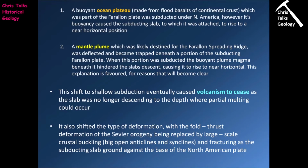Now, this is a bit of a problem because the Farallon plate wants to go down into the mantle. It essentially wants to subduct, but this buoyant oceanic plateau is going to counteract that. So it's going to want to pull the subducting slab upwards. And so if you had a large enough oceanic plateau that was buoyant enough, it would be sufficient to pull the Farallon plate into a shallower angle of subduction, and eventually lead it to subduct almost horizontally along the underside of the North American plate. So that's option number one.